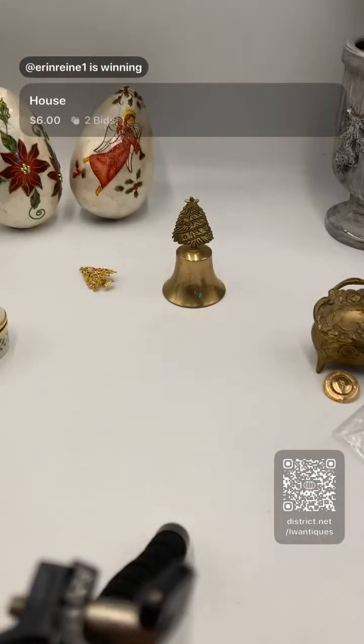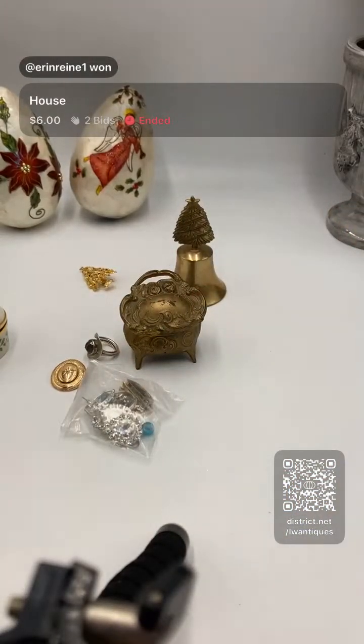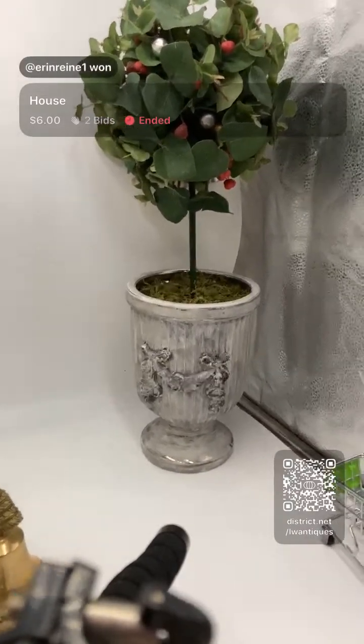All right, I'm going to show you guys my upcycle that I did. It's kind of nerve-wracking showing you guys something that I made. I'm going to be honest. But this is what I made. All right, so here we go. There's my Christmas upcycle right here.